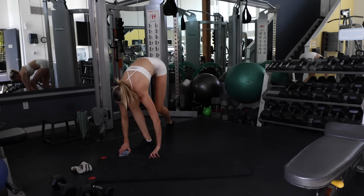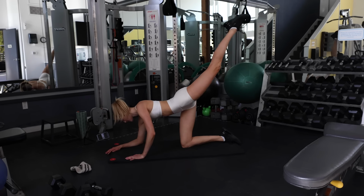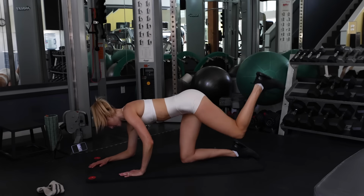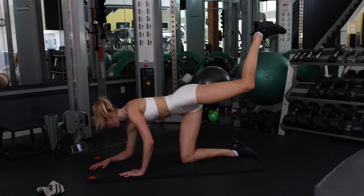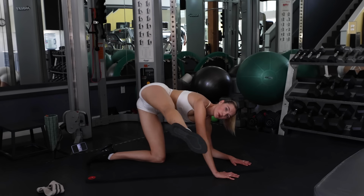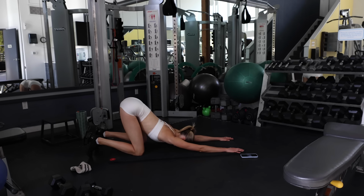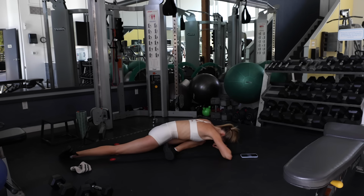Then to end the workout, I'm doing a quick 5-minute booty burner with no band or equipment. By this time, my legs are absolutely shaking. I always make sure to end the workout with a stretch. This way you really maintain your flexibility and you prevent any injuries.